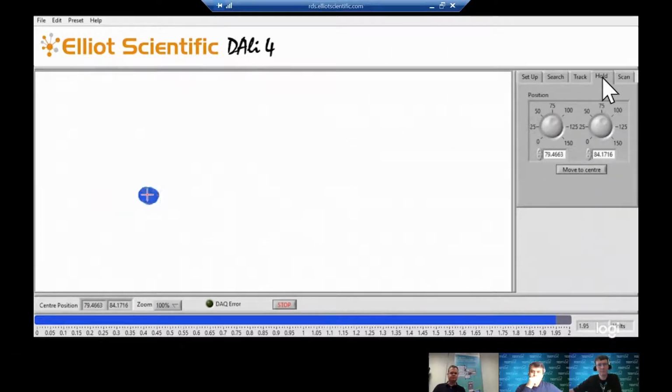In hold mode, the voltage to each piezo is fixed, and this might be done during the latter stages of curing, for example. We can manually control the voltage via the graphical user interface, and as we do so, we can see the signal drop off as we move out of optimal alignment. We could re-engage track at this point to recenter if required.